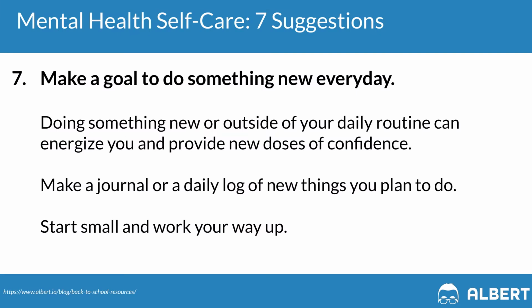Our final tip when it comes to this section is to make a goal every single day that is outside of your ordinary routine. Doing something new can energize you and provide you with new doses of confidence. So by incorporating a goal towards something that you didn't do every single day before can be a great way for you to keep yourself on track and productive.